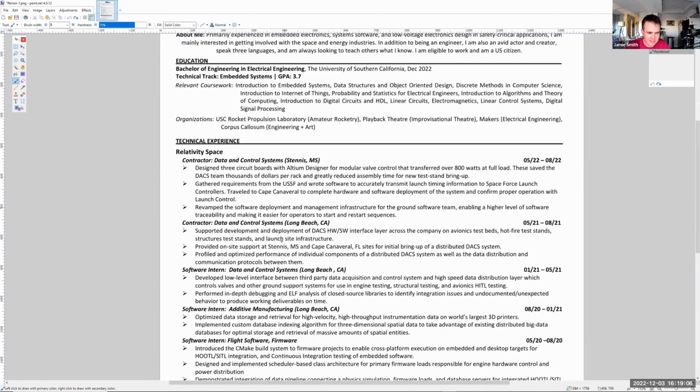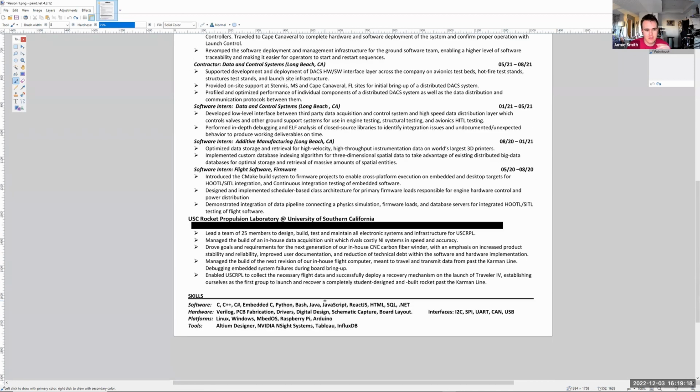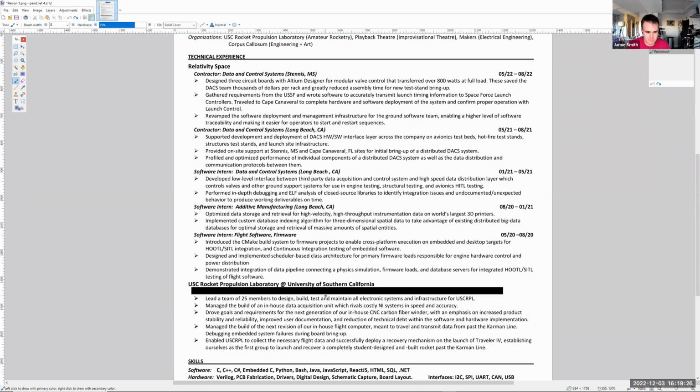So I think this is a fairly good example of how to fit a lot of experience at one company onto a resume, because objectively this is a lot of stuff from Relativity that's put together, but it comes from having a lot of legitimate experience here. So this is a case where the person had a lot of experience and put it on their resume. So a lot of this is useful.